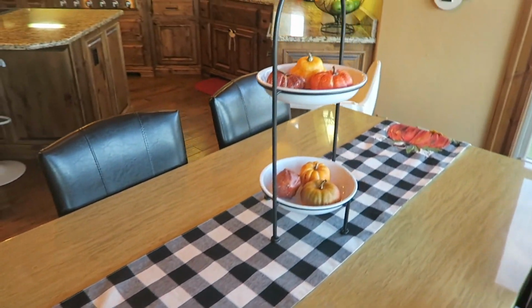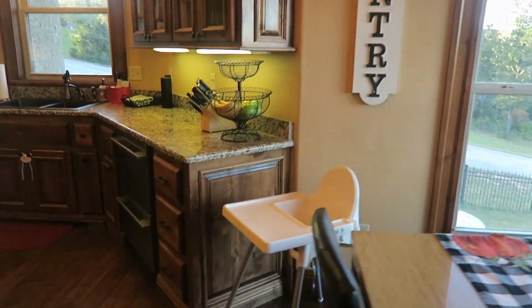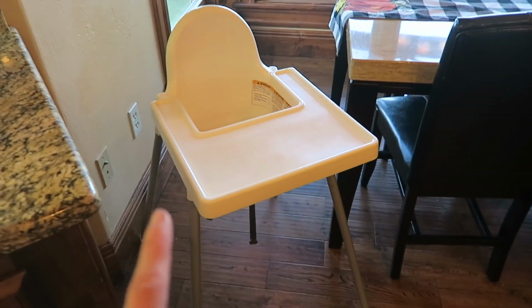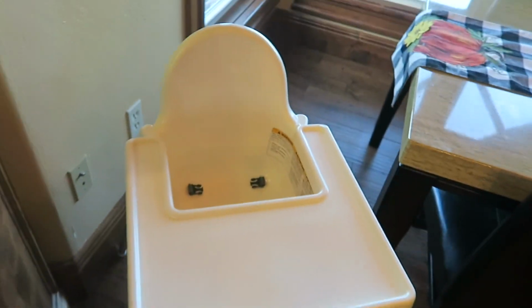And I just have it decorated for fall. I also have that sign that I got from Hobby Lobby about a year ago. And then we have our high chair over here. This is from IKEA. Super affordable, and I love it because there's no nonsense. You literally just spray it all down and wipe it clean.